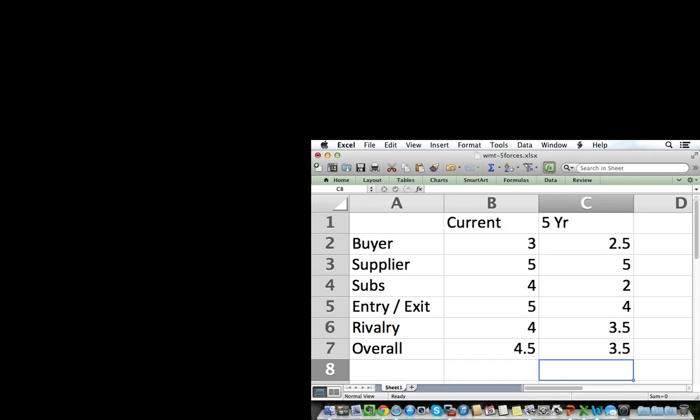Right? So notice when I was going through this example that I was giving rationale for each of the forces. That's what you have to do. So you have to show me your table.